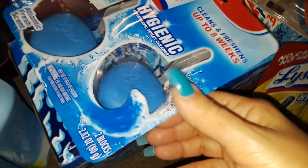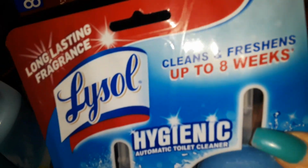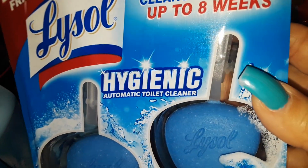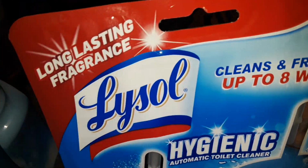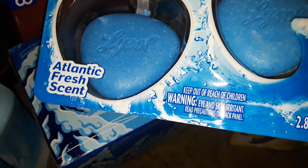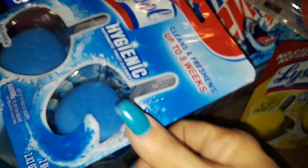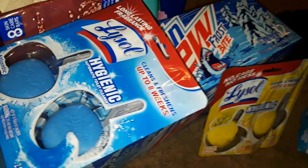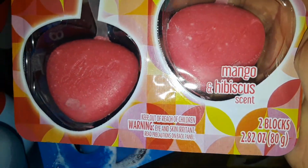These are the Lysol, like the toilet bowl clings. So this one here says hygienic. Forgot what fragrance this is. This is the blue one. Okay, I see it. It's Atlantic Fresh Scent. That's the blue one. Then I had this one before. This is the Lysol Brand New Day. And it's the dark pink one. It's like a floral fresh scent.